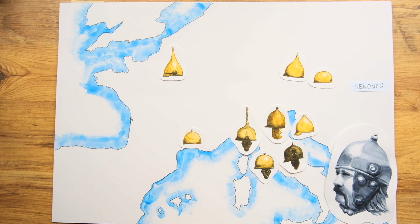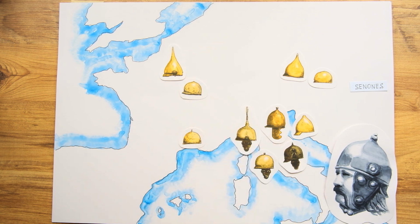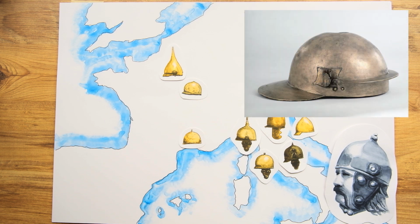The next two Coolus and three Montefortino helmets belong to the 3rd century BC. This is a bronze helmet found in France, in the Marne region. Connolly classifies this helmet as Coolus type. Just a reminder that the classic legionary Coolus looks like this.